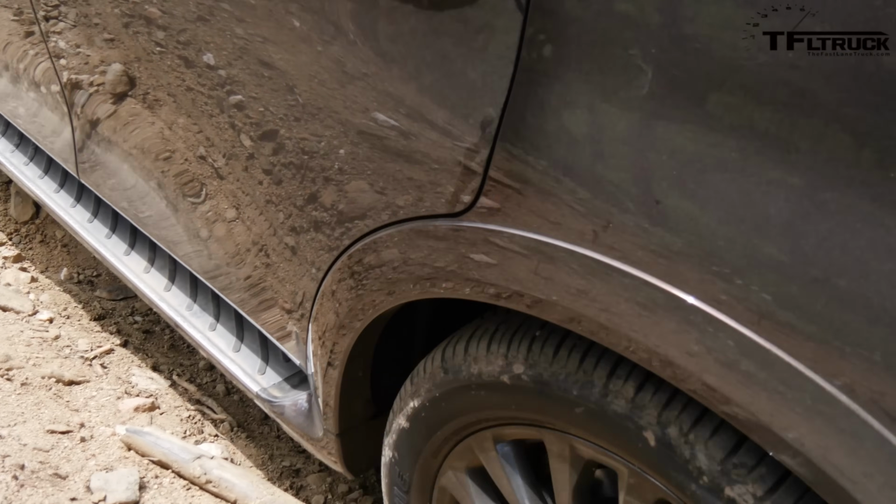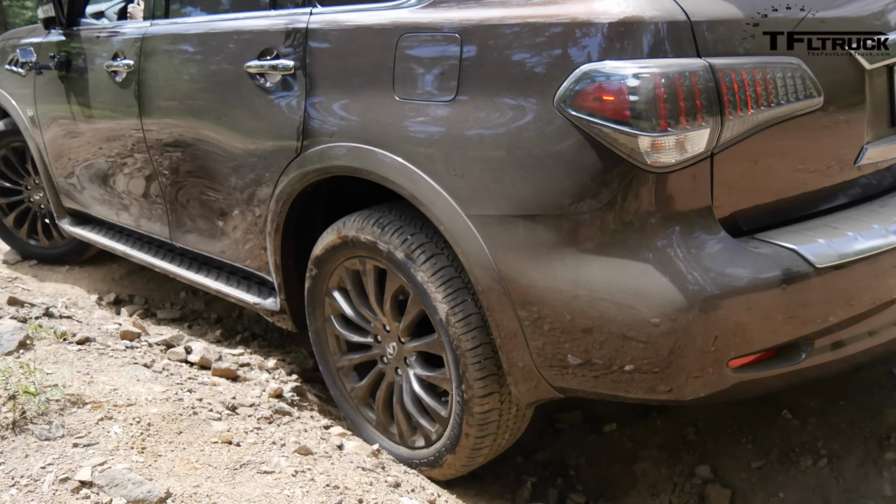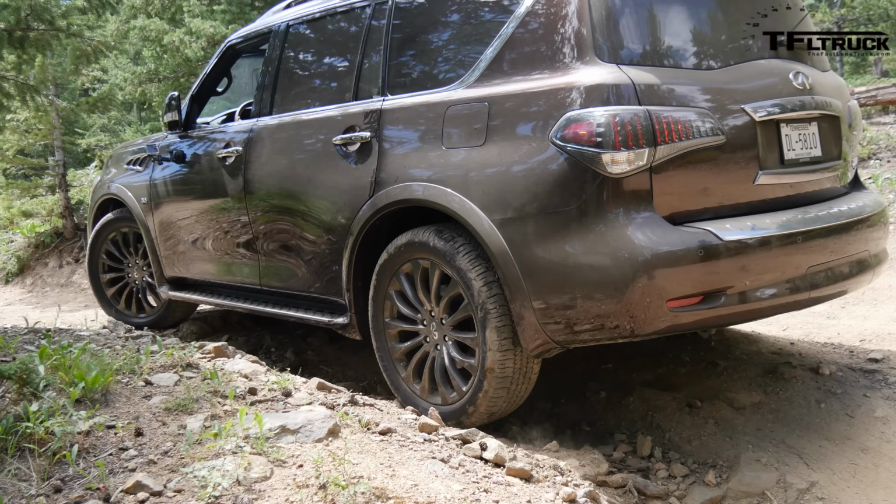Oh, a little bit of noise. But just a hair of traction loss. I would say that wouldn't even count. Wow, that was really easy. That was impressive, and for such a tank, it went on that corner without a problem.